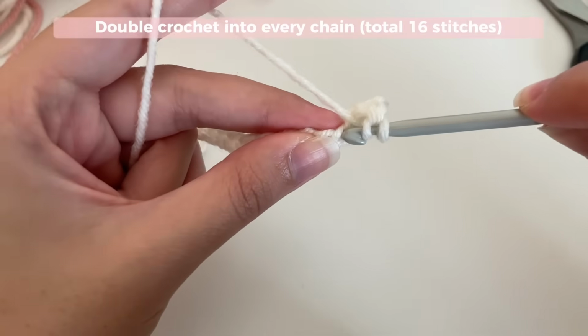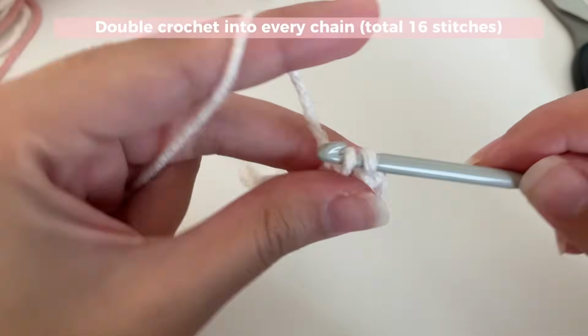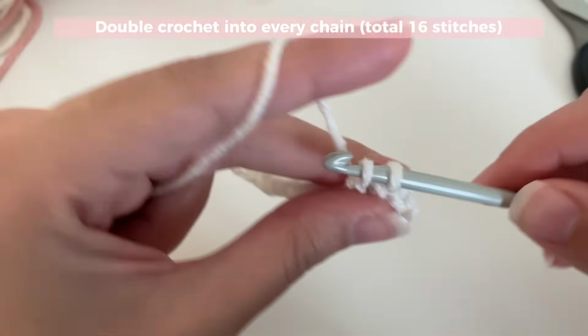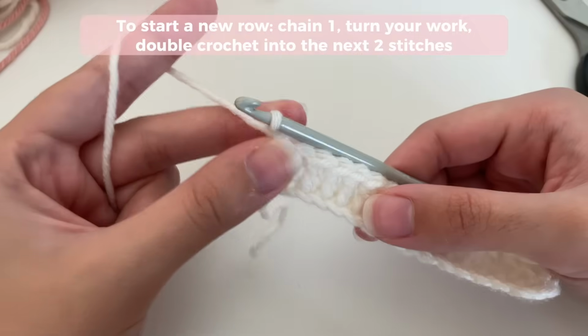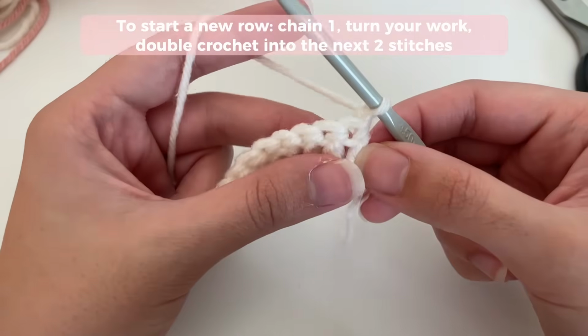Now go ahead and insert 1 double crochet into every chain down the row. So at the end of this row, you should have a total of 16 double crochets, including the chain 3 that you made at the beginning. So we're going to start a new row, and every time that we start a new row, I like just chaining 1. This is called a turning chain, and it's just there to help you start a new row. It doesn't count as a stitch.